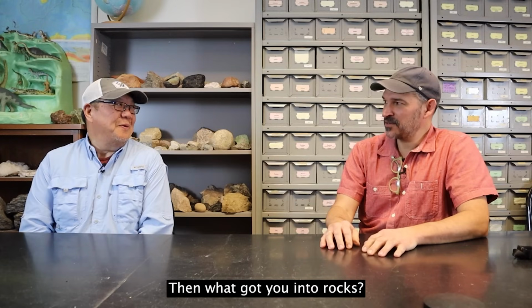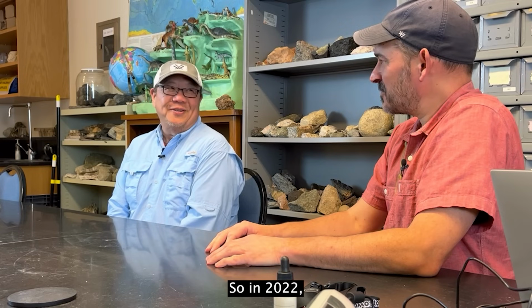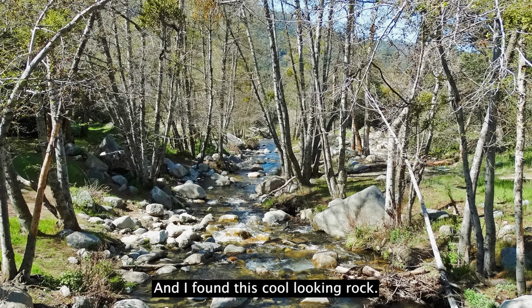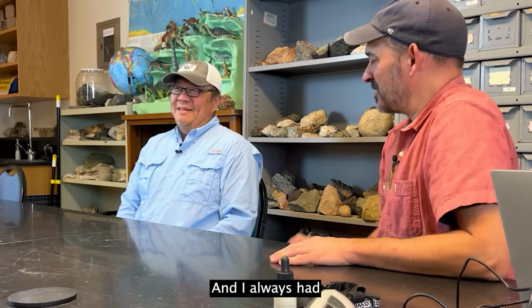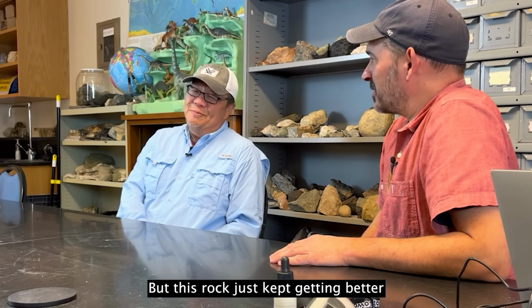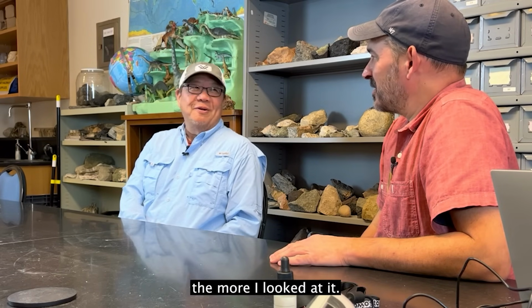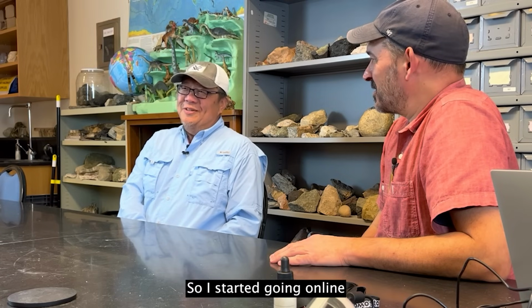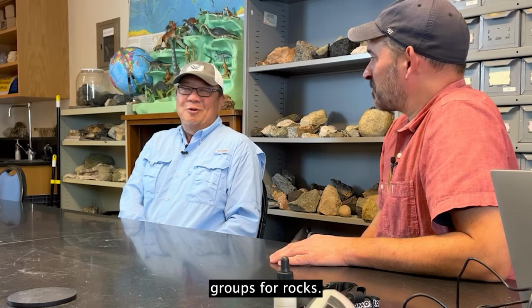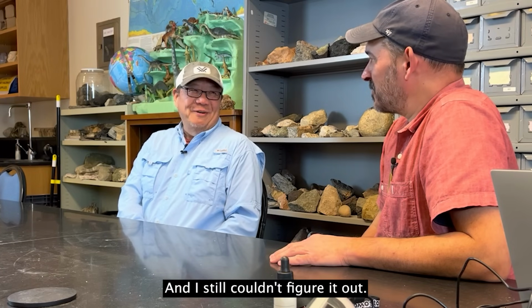All right. Then what got you into rocks? So in 2022, I was up at Seven Oaks fly fishing along the headwaters of the Santa Ana River, and I found this cool looking rock. I always had a minor interest in rocks when I was little. A lot of kids do, but this rock just kept getting better the more I looked at it. So I started going online trying to find out what it was, and I couldn't figure it out. So then I started looking at groups for rocks, and I still couldn't figure it out.